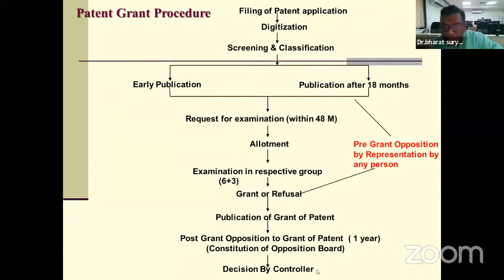If you request examination within 48 months from the date of filing or priority, your application is allotted to the examiner and controller. Once it is allotted, the examiner carries out the search and makes the gist of objections, formal and technical, and forwards it to the controller. The controller will again check, modify, or delete whatever he wants in the objections. He prepares the final report of the objections. That is called the First Examination Report.